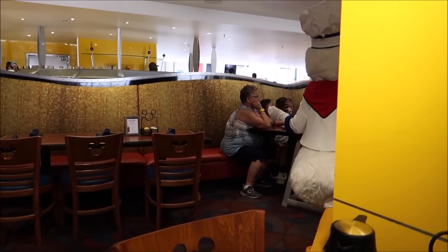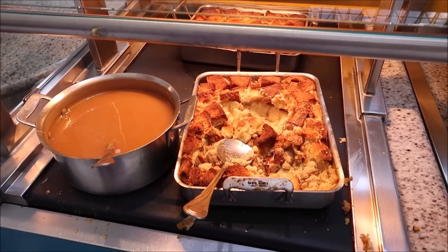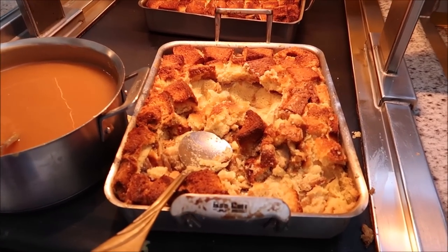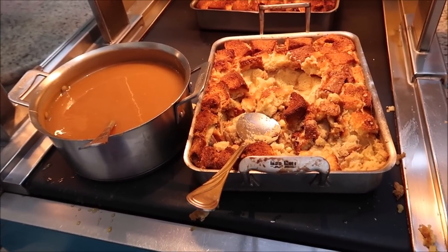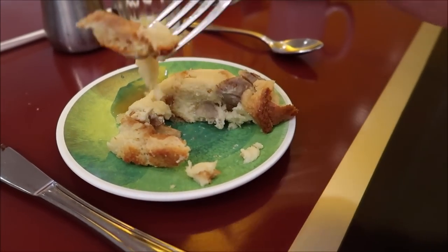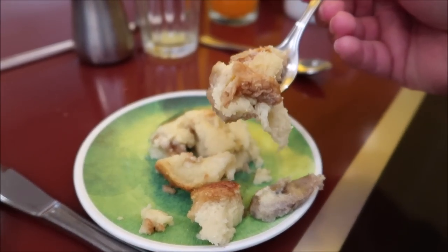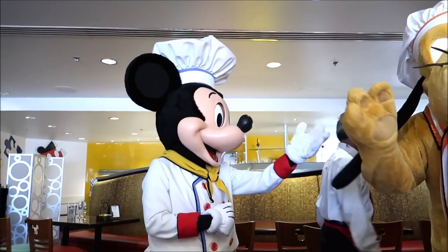Look at that waddle. All right, we have our fill on the breakfast food, and now it's time for the warm banana bread pudding. Look at that. I can't wait to see how this compares to the bread pudding over at Ohana, but I do love bananas. All right, here we go. Time for the banana bread pudding. Look at this. I'm trying it without the caramel sauce first. Wow, this is amazing. I'm in love. This is probably my favorite thing I've had all day today here. So good.